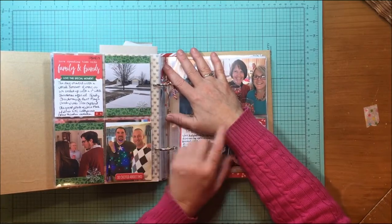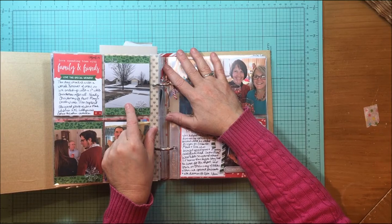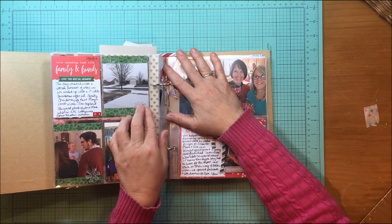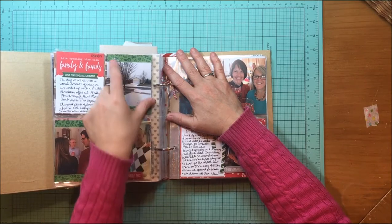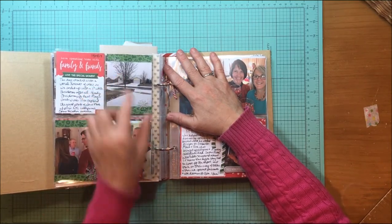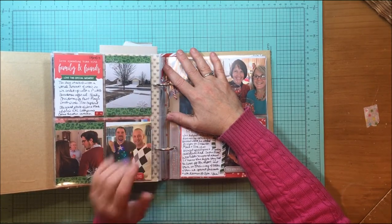So it snowed a little bit on Christmas Eve morning, so I took a picture of that as I was putting things in the car to get ready to go. I used some of these Felicity Jane snowflakes, which are awesome, and now that we're starting to get some more snow, it kept snowing all day long here, so it's just a reminder that that happened.